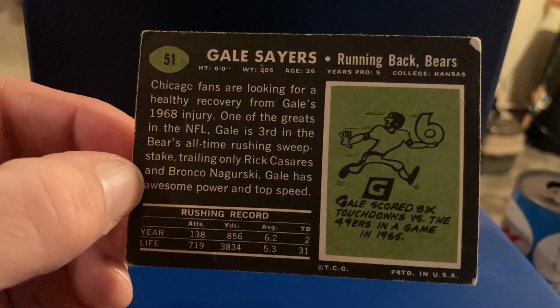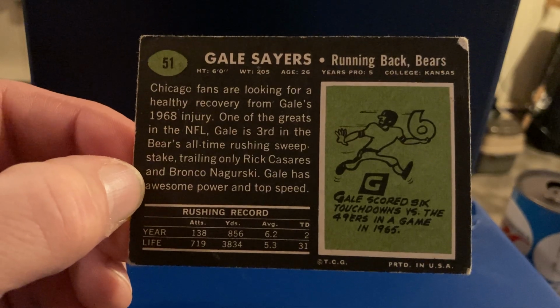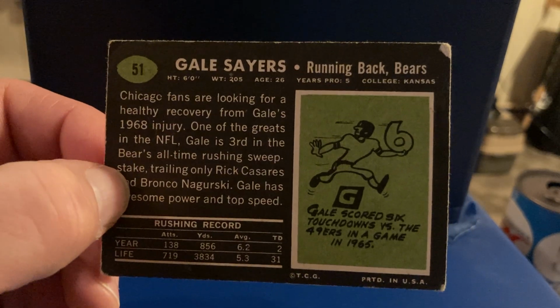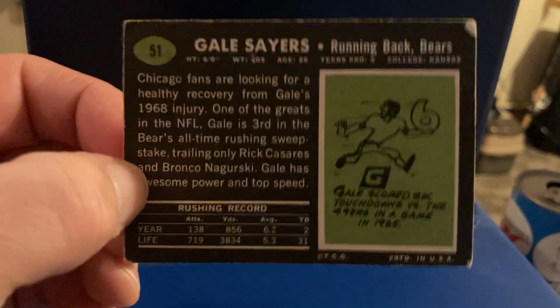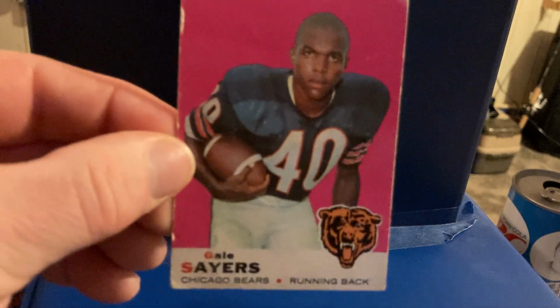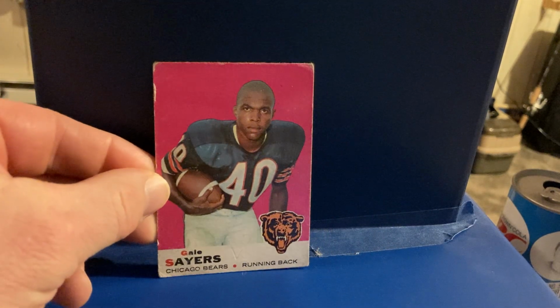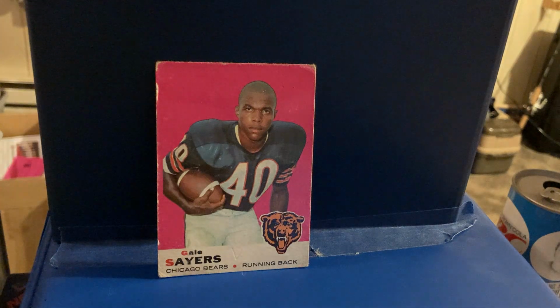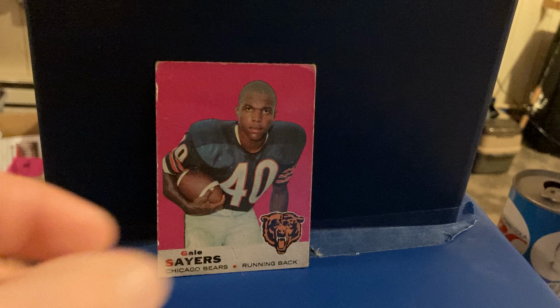Unfortunately, a really short career. He's also known as being just a really good friend of Brian Piccolo, a running back who died of leukemia. In fact, Sayers ended up writing a book called I Am Third that ended up being made into a movie, Brian's Song, which is probably one of the more famous, better movies of all time. But Gale Sayers.